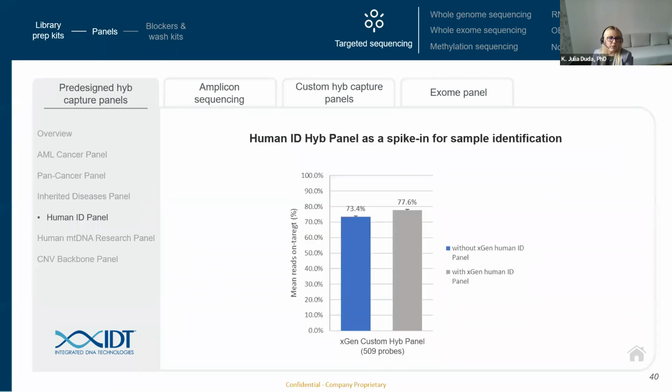Here I am showing an example of the data proving that the spike-in of the Human ID panel does not impact on-target performance of the recipient panel. In this case, the recipient panel was a custom panel containing 509 probes. And here it is represented by showing mean on-target percentage for the custom panel alone, and with Human ID panel spiked in, in gray.